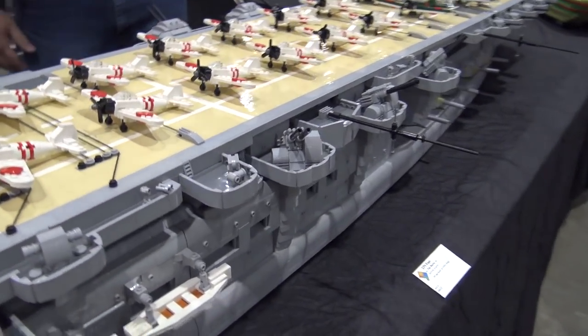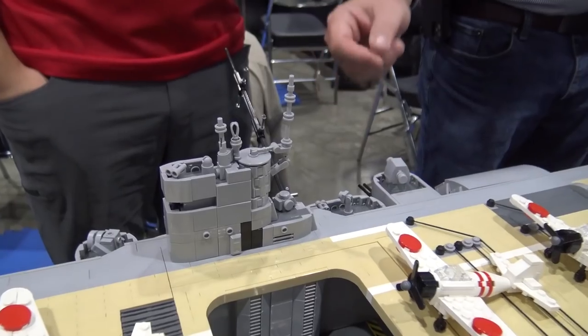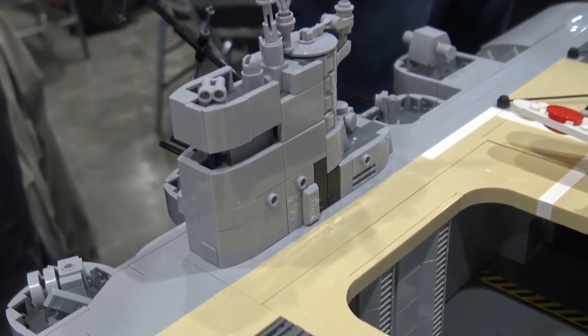What else would you like? The very tiny island that they had, lots and lots of these little anti-aircraft guns. They've got the smaller ones, 25 millimeter.